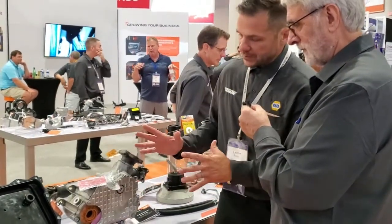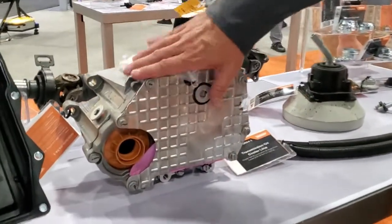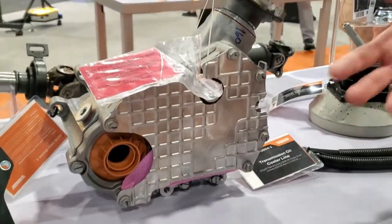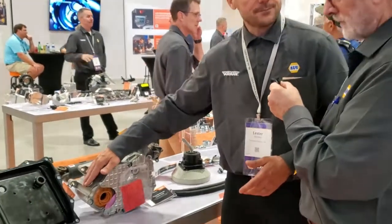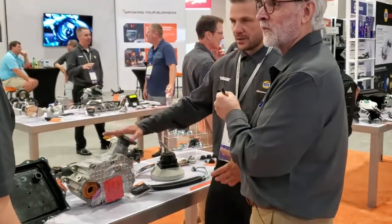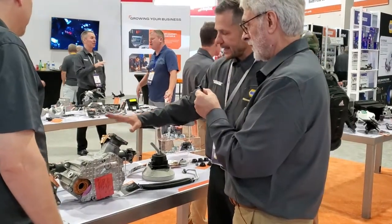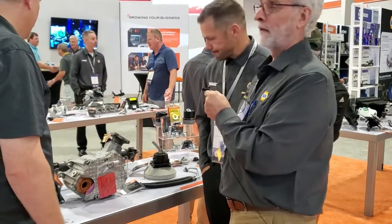So we did 3 things to our unit. We put in an upgraded seal. This heat shield is only on the dormant unit to keep the temperature down so that the fluid does not dissolve. And then last but not least, we've made it serviceable so you can refill it. The original unit is not, so this is non-serviceable. Very good advantage over using the OEM product.